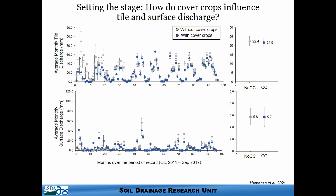And I just want to note that we used a statistical model to estimate these averages, accounting for site-to-site variability, and the fact that we collect measurements from the same locations over time. So it was a really robust statistical analysis. And these plots here show, on the right-hand side, the comparison that we're primarily interested in for the purpose of our first research question. And what we can see is that average monthly tile discharge was about 3% less from fields with cover crops, while average monthly surface discharge was about 2% less from fields with cover crops.